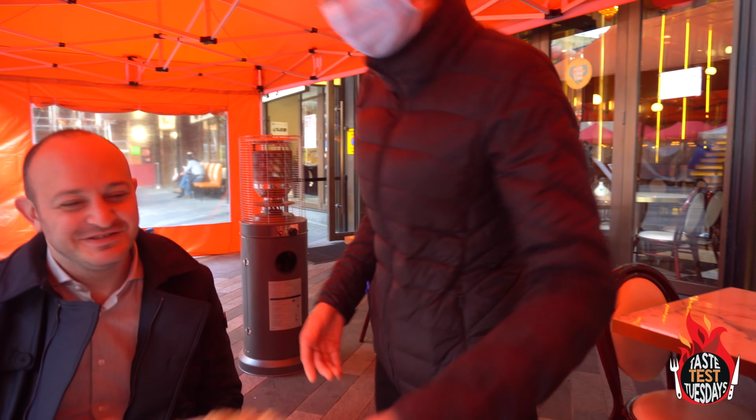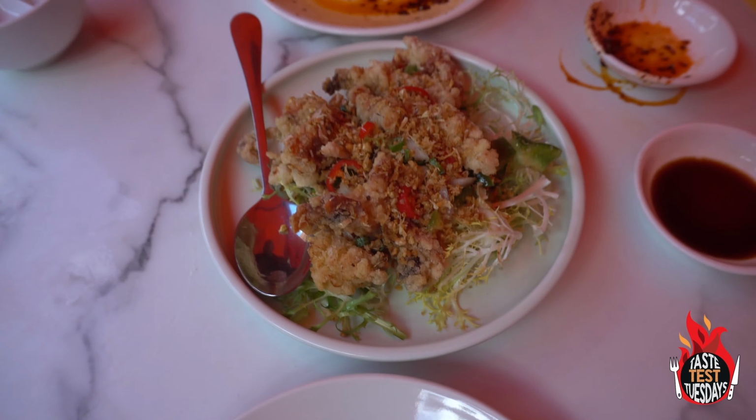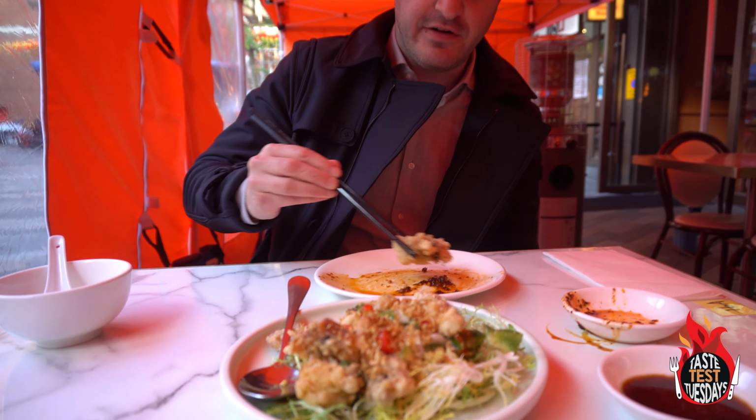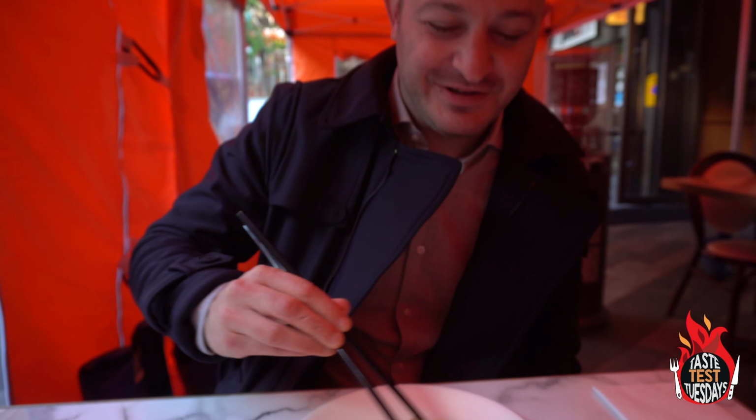We can't wait. That's a soft shell crab, salt and pepper. Soft shell crab, yeah. Salt and pepper, bit of chili on top. So, let's go. This is gonna be absolutely delicious. Very crunchy. Yes, chili oil, of course.